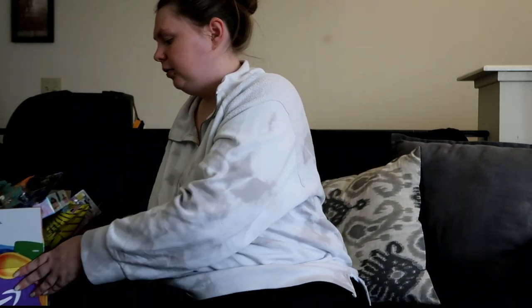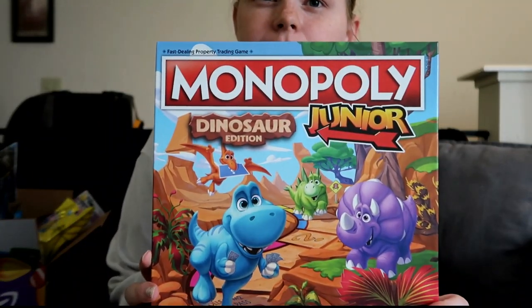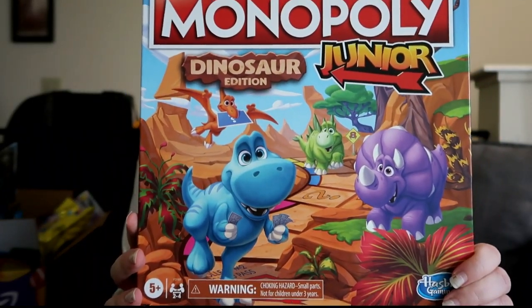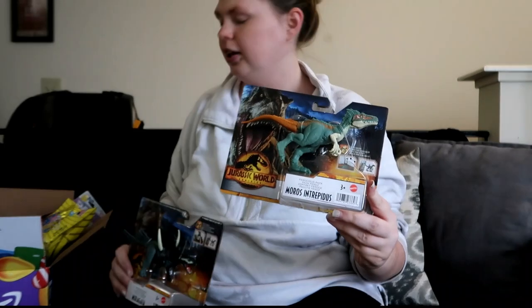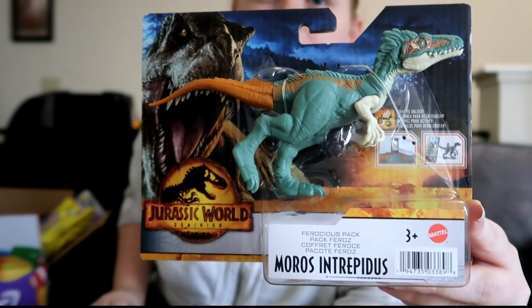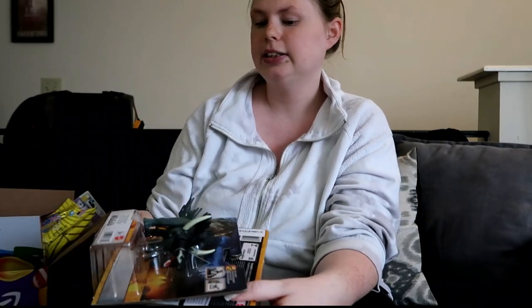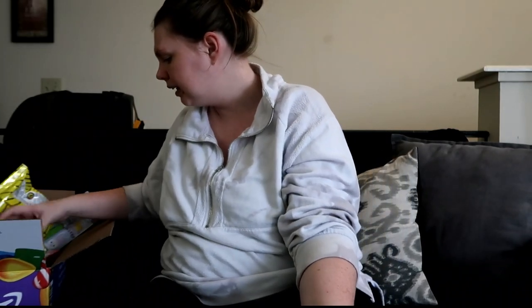Now moving on to my 8-year-old son, Wesley. First, I got him this Monopoly Junior dinosaurs. He loves dinosaurs. I thought maybe he might want to play this. Then I got him two dinosaurs, this one and this one. Like I said, it's also about to be his birthday, so we got him a bunch of dinosaurs. I just had to pick a couple of them to put in his basket.